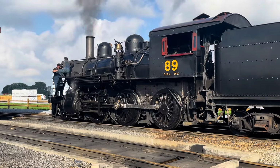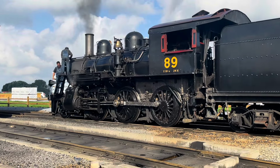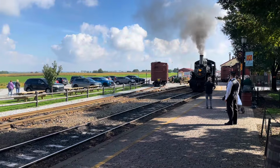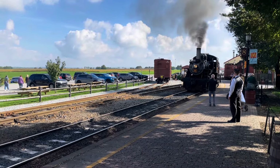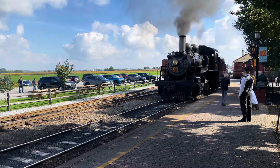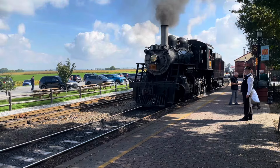And they're getting it ready for the runs today. They should be positioning it to put coal in the tender. Here he comes, backing on his train. And the whistle on this comes off of an old Pennsylvania Railroad locomotive, I'm told.